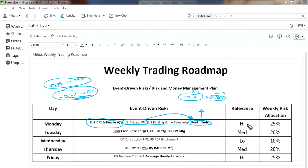So overall, high relevance for today. I give myself 25% risk allocation. I don't generally give myself one of the highest risk allocations for the week on Monday, because traditionally I don't perform as well on Monday as on the rest of the week. But given we've got a few things happening, and I'm sure a lot of the traders we have at FuTechs have been prepped for, I've given myself a little more risk allocation for today, especially with month ends, which is traditionally something we trade quite well here at FuTechs.